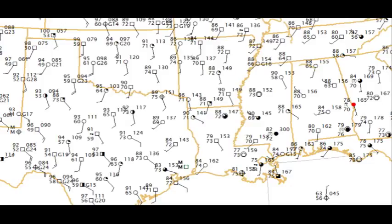Ryan sent over the recon mission from NHC. I appreciate that. I took a brief look at that, and I will show that here shortly.